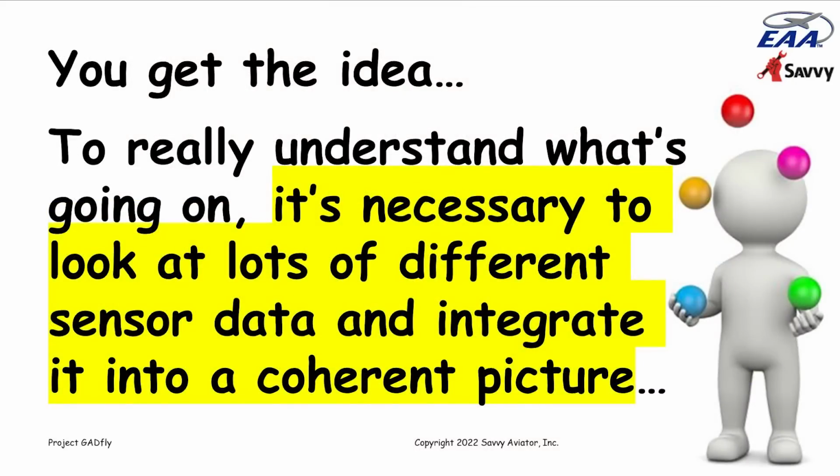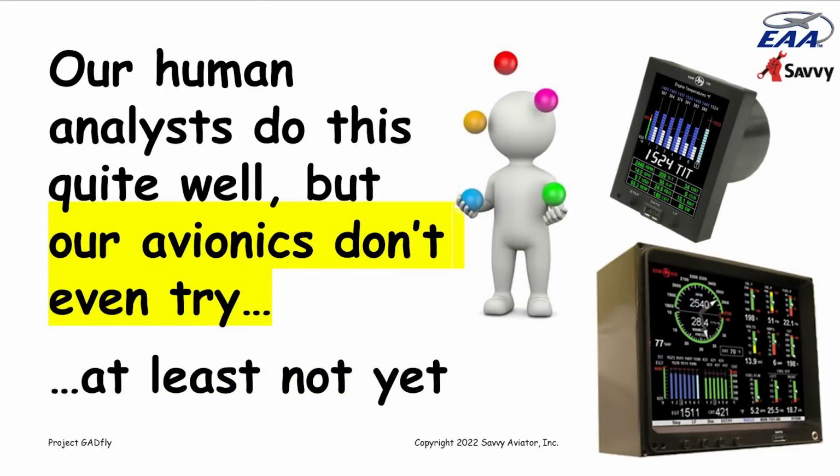And none of the engine monitors do anything like that right now. The human analysts do it, but the avionics don't do that, at least at this point.